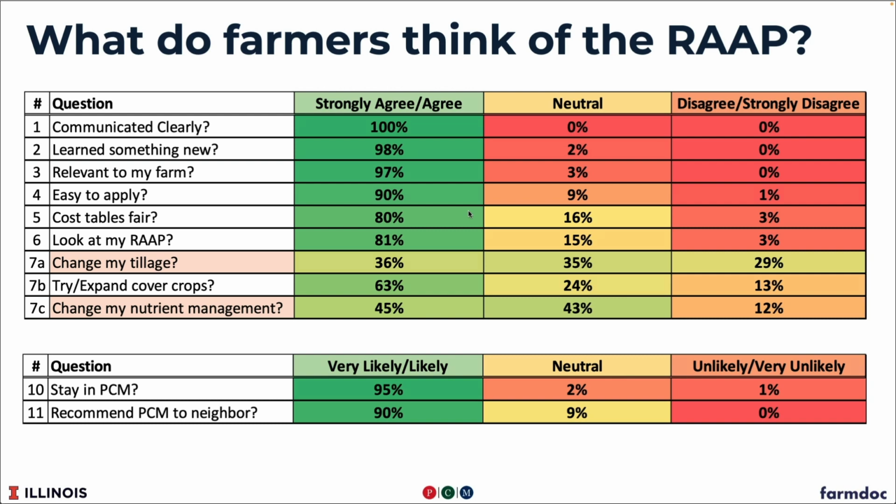I may not have stated it super clearly, but we use average cost tables utilizing FBFM average data for the state, based on those accounting records. So we're not necessarily taking in each individual farmer's financial information, both to keep the data burden light and also to help keep an apples to apples comparison for farmers. And so the fact that 81% feel well represented by this information is really good in our minds, given how we're going about this data collection.